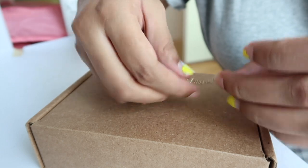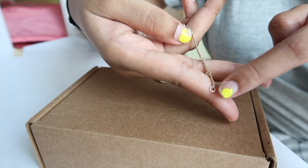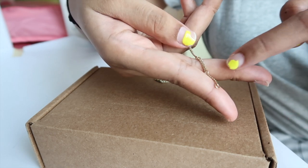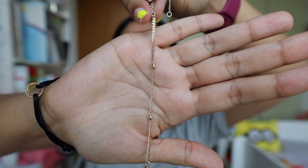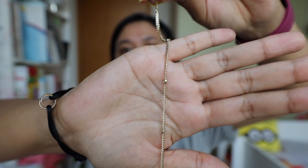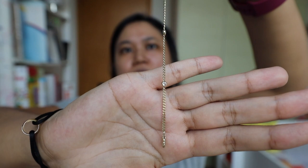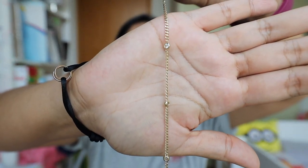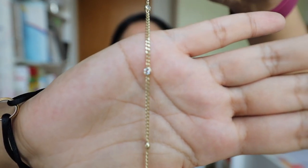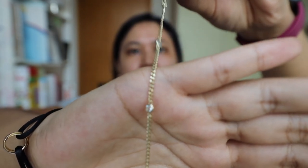She does have three options for the length here, like the extenders, and I'm using the very last one. So I have actually been wearing this non-stop for about 7 days now, and I take a shower with it, I shower my kids with it, I do everything with it, I wash the dishes, and it's still staying of very good quality. It hasn't irritated my skin whatsoever. Can you see that it actually glistens a little bit? So it's really pretty. Definitely mommy friendly.